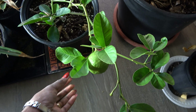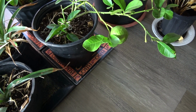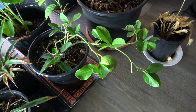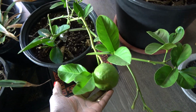This is a 2-year-old lemon, and I transplanted it into a bigger pot during the summer. So it's doing well. During the summer it'll put out a lot more flowers, but once it cools down I have to bring it inside and it loses some of the flowers, but it usually keeps 1 or 2 lemons on it.